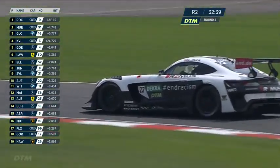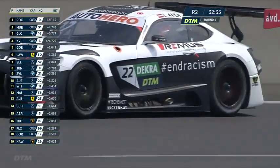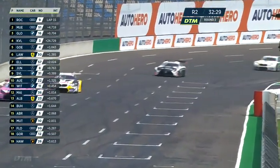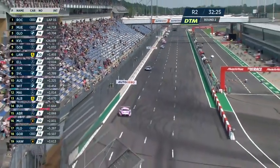So when the pit stops sort themselves out, it should be Kelvin van der Linde in the lead. He's fourth at the moment. Gotts will pick up second. Lawson will pick up third. Ellis fourth. Hunkadeo fifth. And Sheldon van der Linde sixth. That's how it should be once the pit stops sort themselves out.